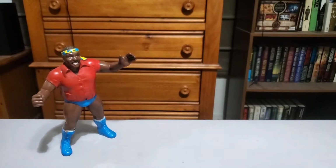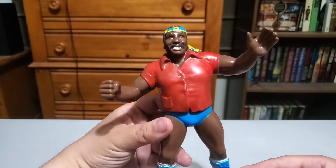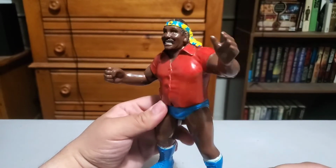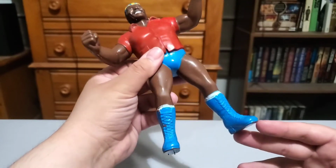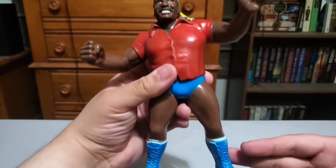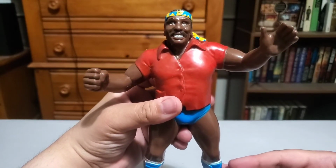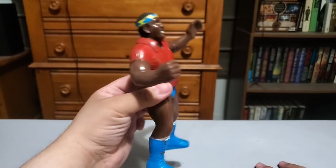Shazam! Anyway, SD Jones in his polo golf shirt here. I know it's supposed to be kind of an islandy shirt, like a Hawaiian shirt. A little bit of paint loss on the boots, nothing too bad here. The head and the rest of him look great. Other than the paint loss on the boots, the rest looks pretty good.